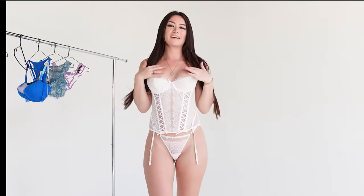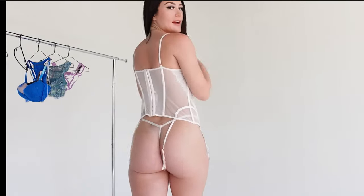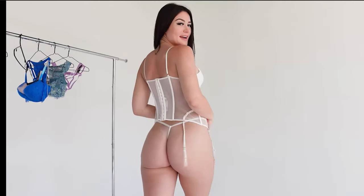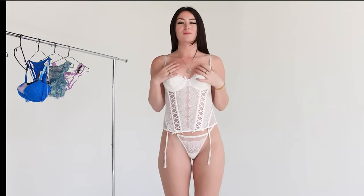Okay, all I have to say right now is, wow. This set actually didn't come together. I bought it separately. It's a corset and then a G-string, and I thought that they would go nice together. I think I was right. Let me know what you think. I don't have white stockings. I wish I had white stockings to pair with this right now, because that would really complete the look, but you guys, this is seriously incredible.